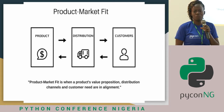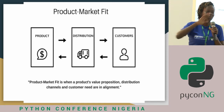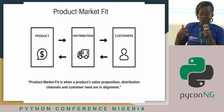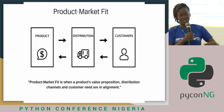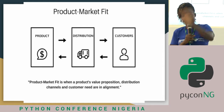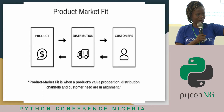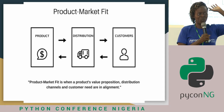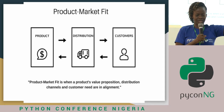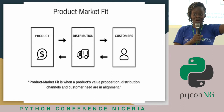Has anyone ever done any work with the business model canvas? Hands, please. Is there anyone here who is a founder or a CEO, or a CTO, or plans to be any of these? Can I see your hands? So quite a number of us. Please keep your hands up. How many of us have worked on the business model canvas? If you have, keep your hands up. Three hands. Okay.